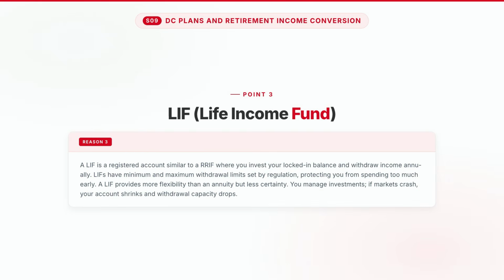LIF, Life Income Fund. A LIF is a registered account similar to a RRIF where you invest your locked-in balance and withdraw income annually. LIFs have minimum and maximum withdrawal limits set by regulation, protecting you from spending too much early. A LIF provides more flexibility than an annuity but less certainty. You manage investments. If markets crash, your account shrinks and withdrawal capacity drops.